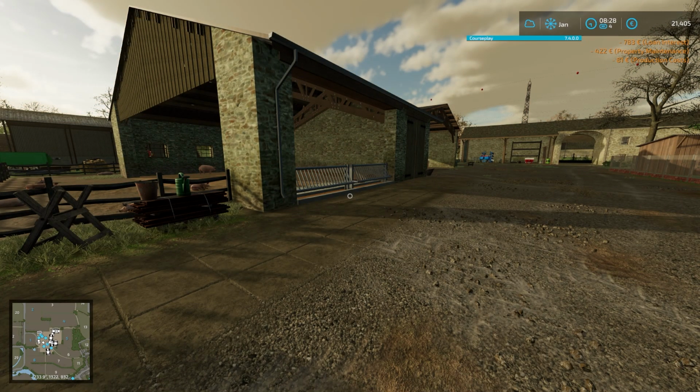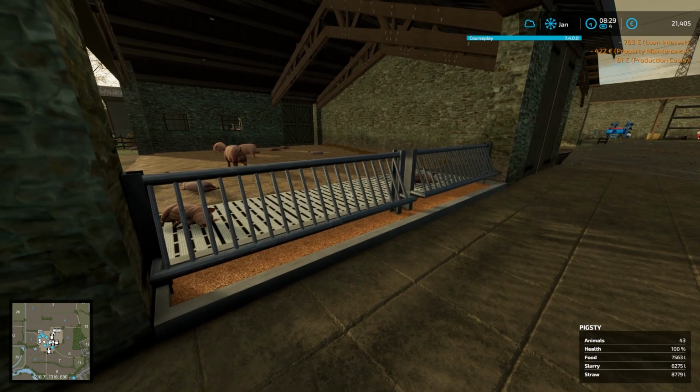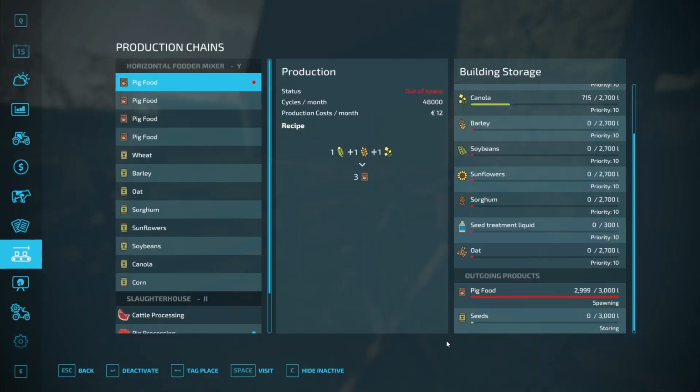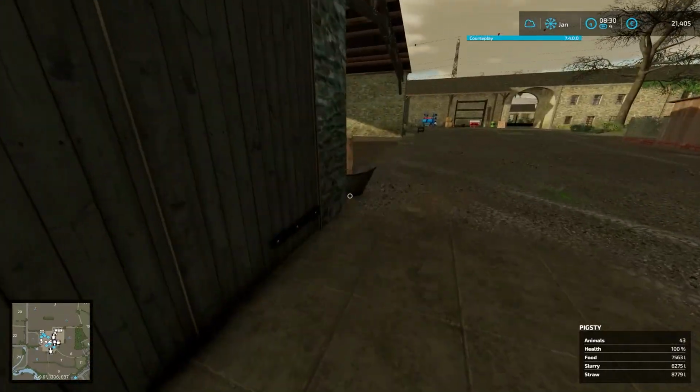We're at 8 in the morning, so we'll head back. How much food have these got now? Around 7,000. So they've used about 3,000 a day. About 2,000 a day. Bad, I suppose. But yeah, that means all the piglets should be another day old.